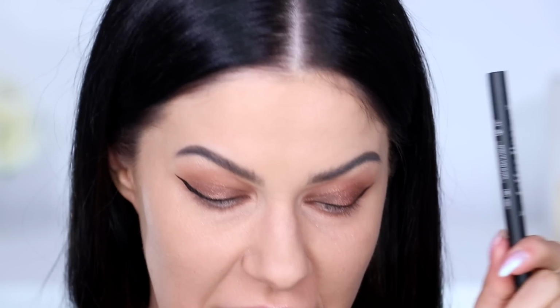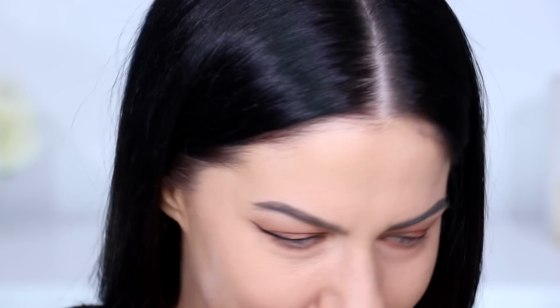And it's always good to know that you put a product on, it's going to stay there. That's what I've always loved about this eyeliner. It's a safe option, okay? So let's move on to mascara.